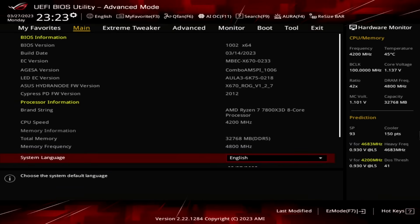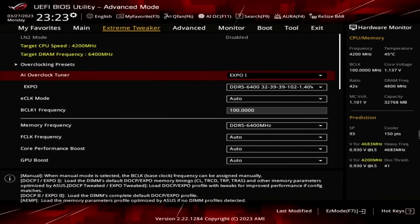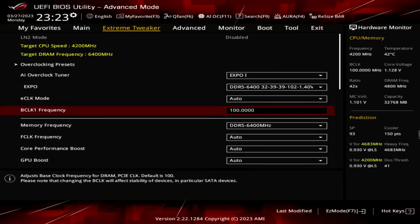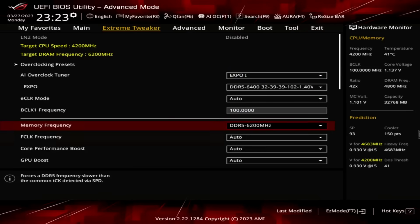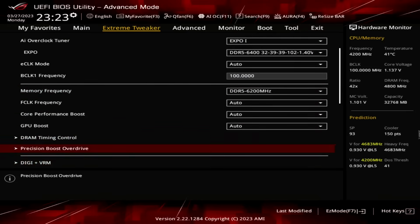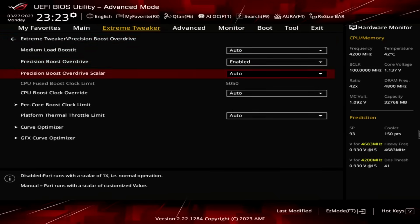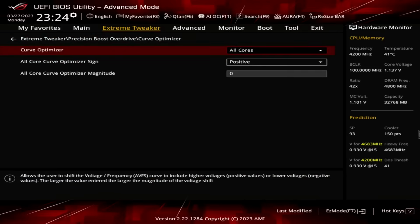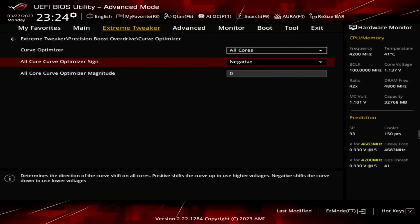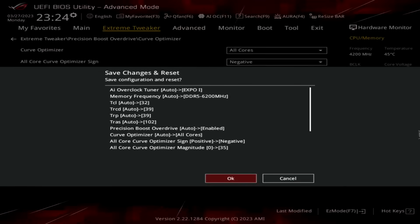Upon entering the BIOS, go to the Extreme Tweaker menu. Set AI Overclock Tuner to EXPO 1. Set memory frequency to DDR5 6200. Enter the Precision Boost Overdrive submenu. Set Precision Boost Overdrive to Enabled. Enter the Curve Optimizer submenu. Set Curve Optimizer to All Cores. Set All Core Curve Optimizer sign to Negative. Set All Core Curve Optimizer magnitude to 35. Then save and exit the BIOS.